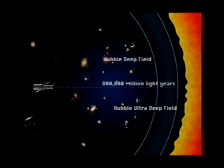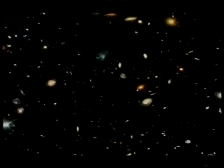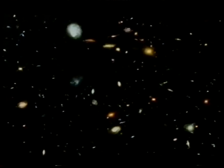Not further out, Hubble Space Telescope has sent back a marvellous picture. That's right, called the Hubble Ultra Deep Field, going back to about 800,000 million light years away. So it's the deepest object we're likely to get until Hubble's successor, the James Webb Space Telescope, arrives in 10 years. Now, ignore those bright yellow objects, they're foreground galaxies.